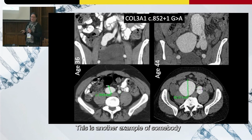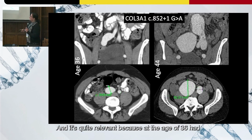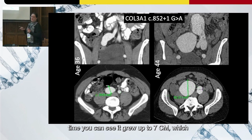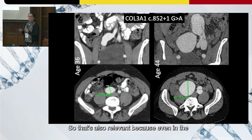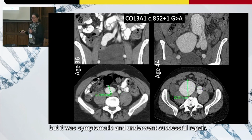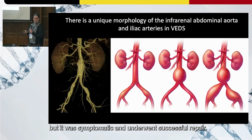This is another example of somebody who had a null variant, and it's quite relevant because at the age of 36 he had a small iliac artery aneurysm on the right, but then over time you can see it grew up to 7 centimeters, which is quite large for somebody with vascular EDS, but this person had a null variant, so that's also relevant because even in the normal population, that is a very large iliac artery aneurysm. And he did not have rupture, but it was symptomatic and underwent successful repair.